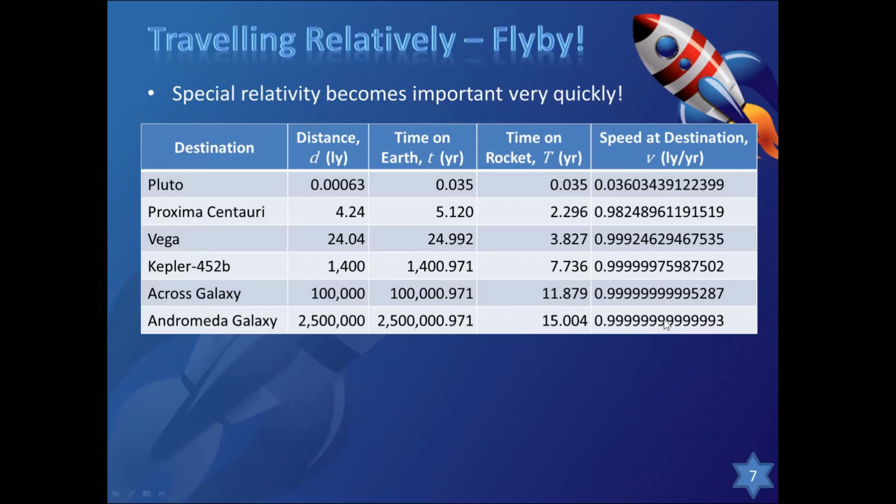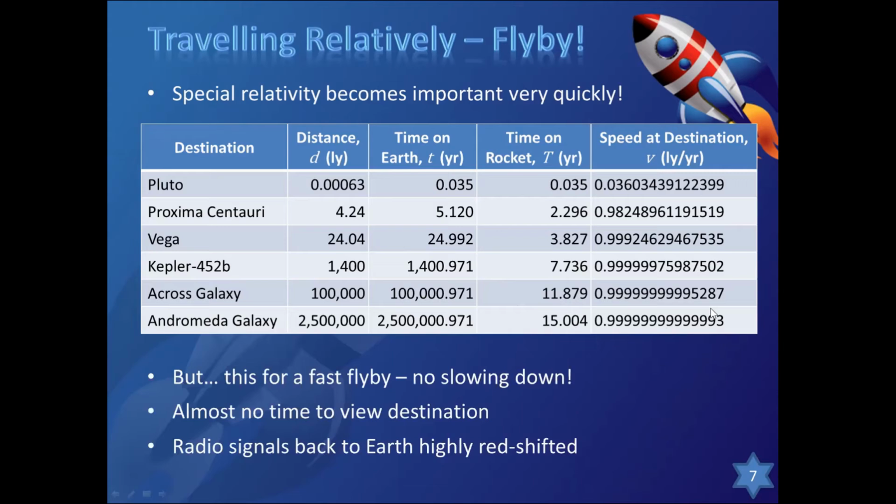However, look at the speed. By the time you get there, you're traveling almost at the speed of light. I mean, it's very, very nearly there. But this is for a fast flyby. This is where you would arrive at Andromeda, and you'd probably only have a very short space of time before Andromeda is now in your spacecraft's rear view mirror. I'm assuming you have a rear view mirror in a spacecraft, or maybe wing mirrors, and you can see the Andromeda Galaxy receding behind you, because you didn't really get a chance to do anything when you were there. No chance to meet aliens and have tea with them and tell them what life's like back on Earth.